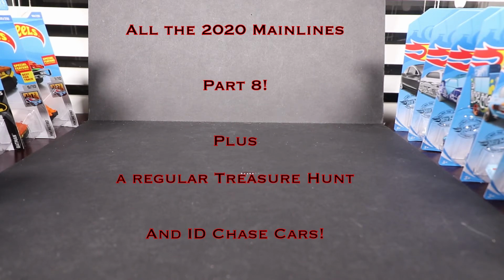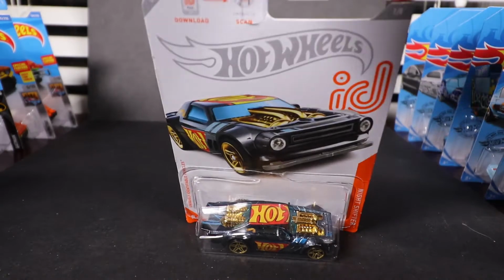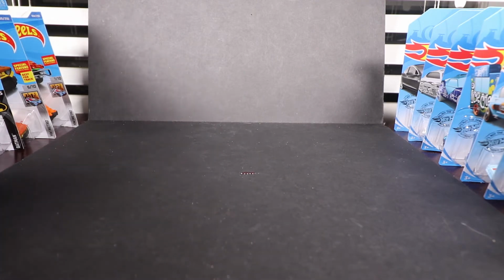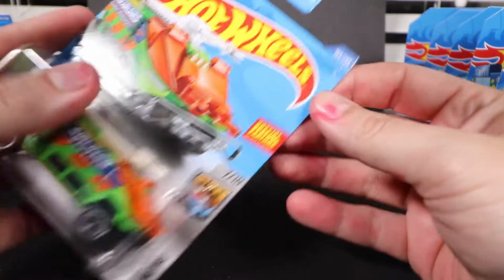We're going to continue with the next part of our 2020 mainlines. We're going to open all these up over here. I've also got some ID chase cars to open up for us today, so we'll get to those as well. We're going to start back here with this one.